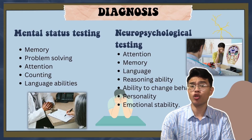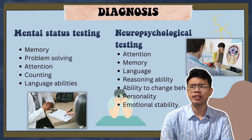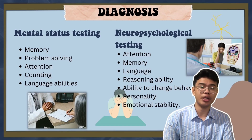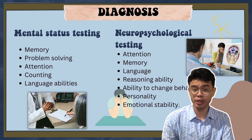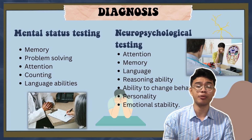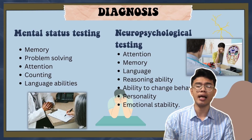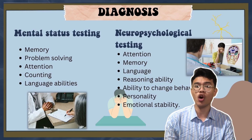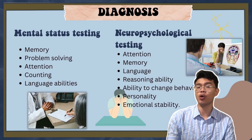Another is neuropsychological testing, which is comparable to mental status testing. This exam contains assessments for attention, memory, language, reasoning ability, behavioral change, personality, and emotional stability. This type of testing can also be used to monitor Alzheimer's disease development. It differs from mental status testing in that it employs a collection of tests to measure diverse aspects of cognition and behavior, whereas mental status testing focuses on broad assessments.